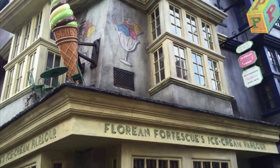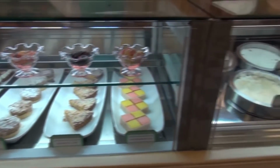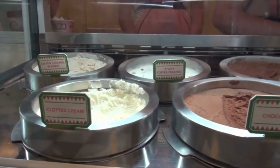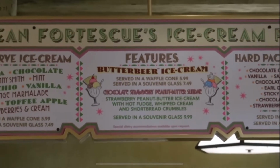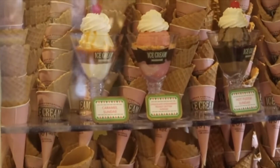Heaven that you can get your hands on from flavours such as chocolate chili, sticky toffee pudding, salted caramel blondie, as well as more daring flavours like Granny Smith and Earl Grey and lavender. You can also get yourself a pumpkin juice. I eat way too many sundaes when I'm there. Prices range from $5.99 to $8.49, but it's worth a little bit extra as the portion sizes are quite large.